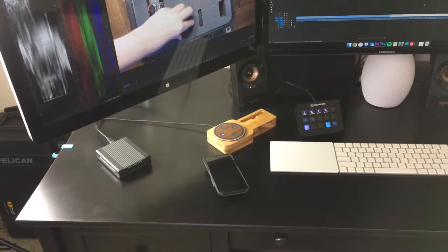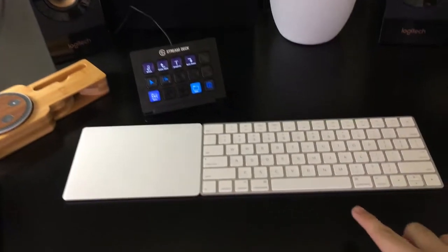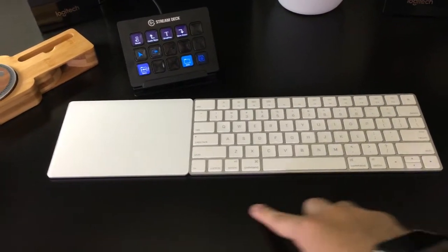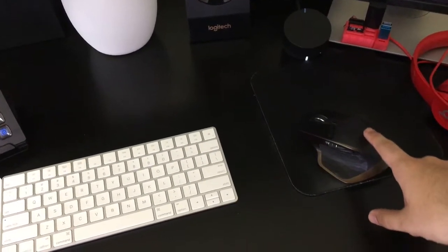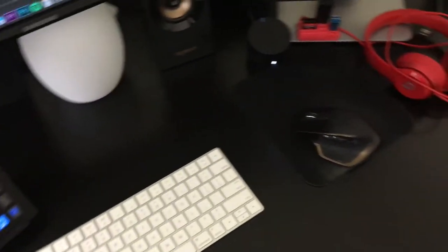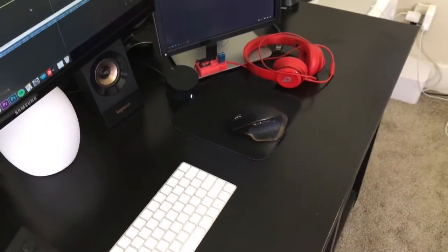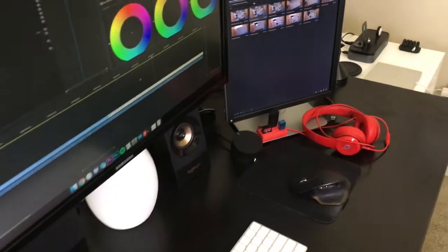And pretty much everything you see on here, I have made a video on. I got the Magic Trackpad 2 and the Magic Keyboard. I've got the Logitech MX Master. This is the first generation, but the second generation is coming in the mail Monday. So I'll get that then. Let's see if I can bring the light over here.